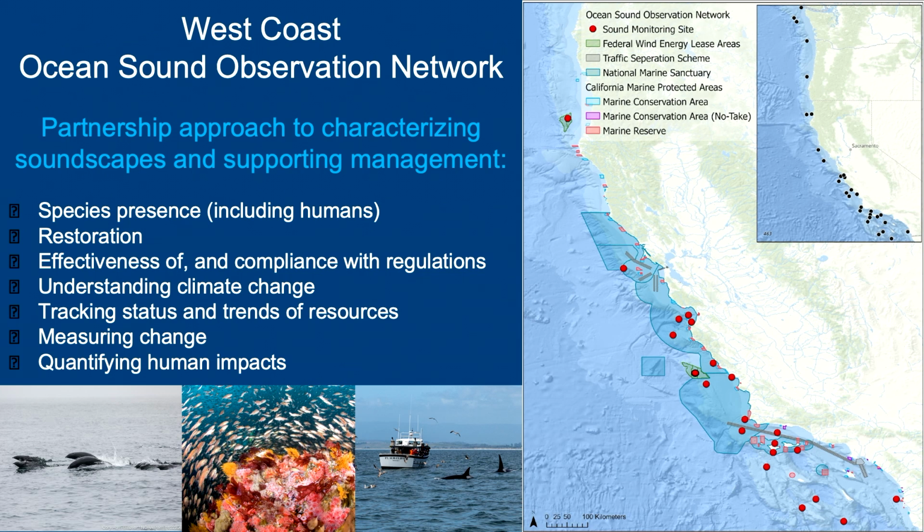do things like tell what species is present, because different animals make different sounds. We can hear them and we can know, oh, who's around out there. We can do restoration. For example, healthy coral reefs have a certain sound from all the animals living there. If it's an unhealthy reef, it sounds different. So you can put recordings out there that sound like it's healthy to attract animals to come. For example, they do that in the Florida Keys.